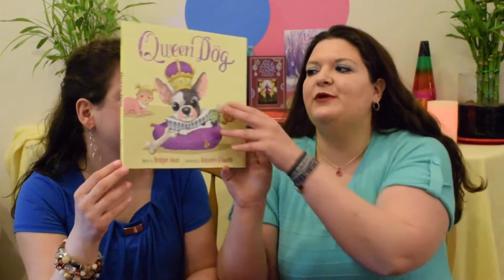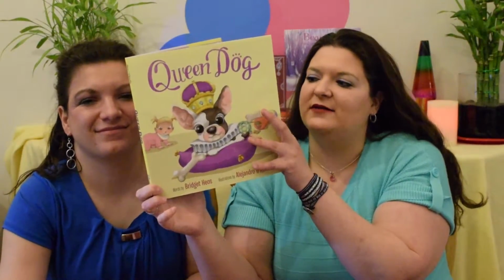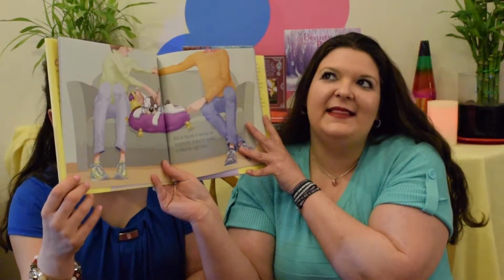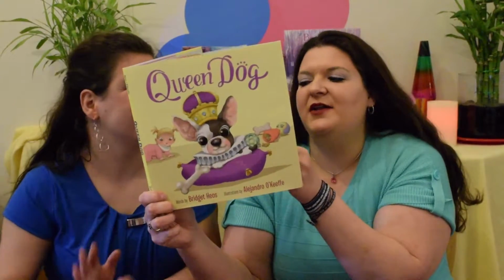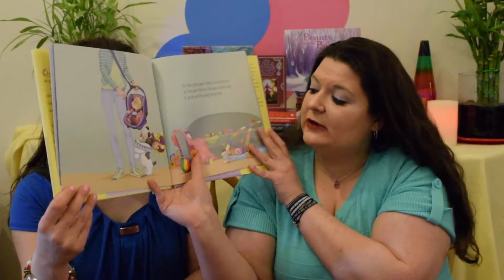Queen Dog by Bridget Hios and illustrated by Alejandro O'Keefe. This is a review book from Disney Hyperion. This is an adorable book with just beautiful pictures. This is about a little dog who runs the house and is in charge of everything. She's completely pampered, completely spoiled, and just completely adorable. And then a new baby comes home. All of a sudden, Queen Dog is not the queen around here.